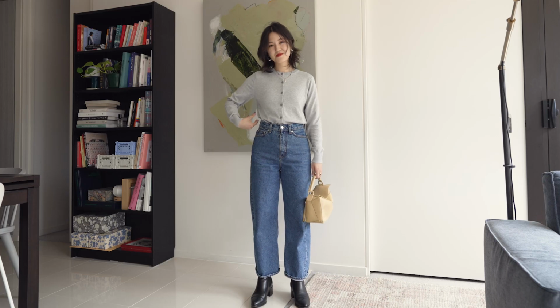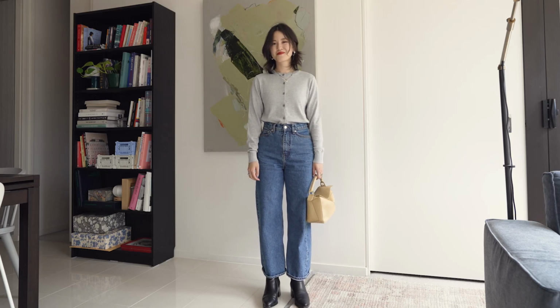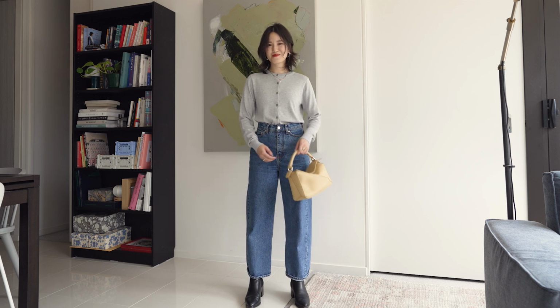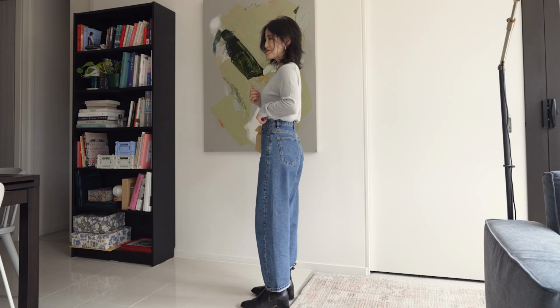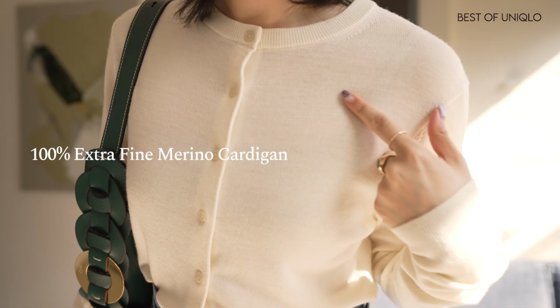What I like about this one is that the fit looks very nice. I think the sleeve length, the body length, all feels very proportionate. And then I also like that this fabric has a bit of drape to it, so it looks nice once I've tucked it in and when I'm ready to wear it in an outfit. The details are very simple and clean, nothing special, but they're also not offensive, and it just looks like a very nice basic.